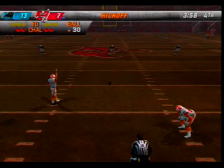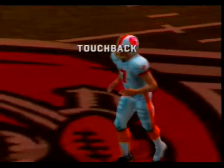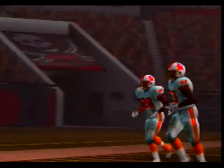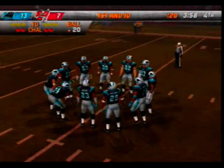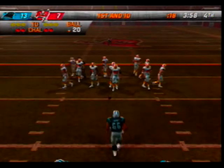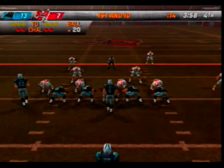Tampa Bay is lined up for the kickoff. Hester back to return. This one is taken by number 23. It's first and 10. We'll start the drive at the 20-yard line.